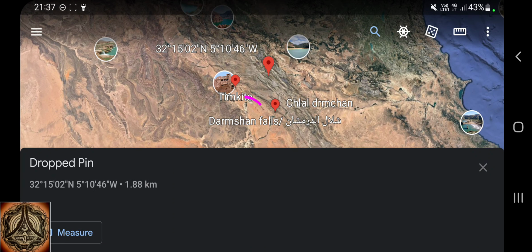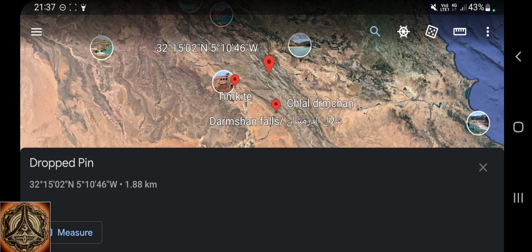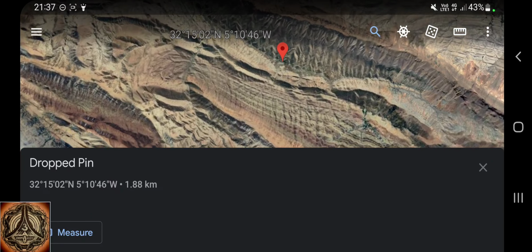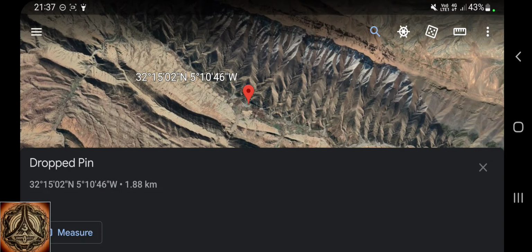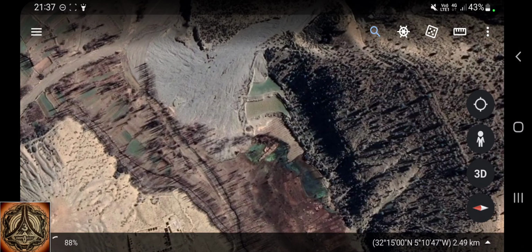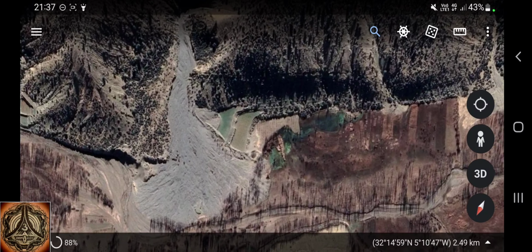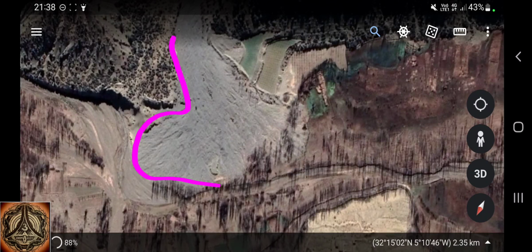And here are those Damshan Falls. But first I want to show you this part. Now I can put this away because I found it. I found this. It seems that there has been some kind of a mud flow which destroyed partially the fields, probably also some houses, I don't know. Hopefully not, because that's already bad enough.